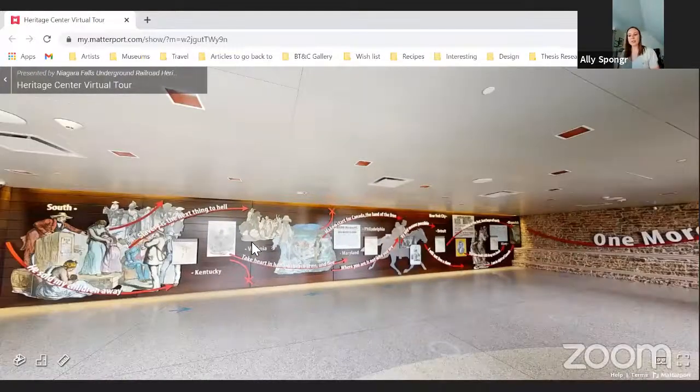And you'll see the arrows, the red arrows with the white text, they go throughout the whole museum. They provide wayfinding direction, but they also serve as that flow that guides people with different words and quotes that relate to freedom. These ones out here are specifically time period Underground Railroad quotes and words of people that were part of the Underground Railroad.